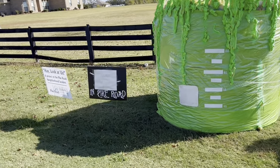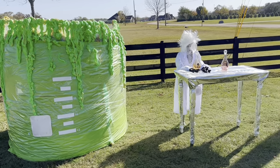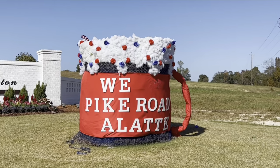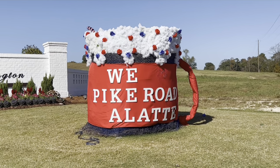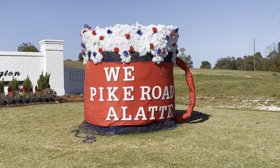Brewing that winning juice in Pike Road. It's like a beaker and a skeleton scientist. I feel kind of bad for the latte because the heart fell off. It said, "We love Pike Road a latte." And it's super cute, and I hate that the heart fell off.